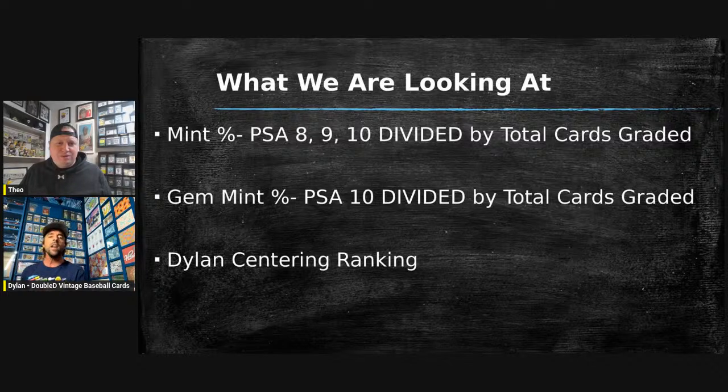And I have never looked at the gem rate website ever once in my life. I never looked on PSA pop reports. So this will be fun. I've looked at pop reports, but I've never gone, what's the hardest set? To me, it's just kind of obvious, but maybe I'll be completely wrong here about which ones are condition sensitive.